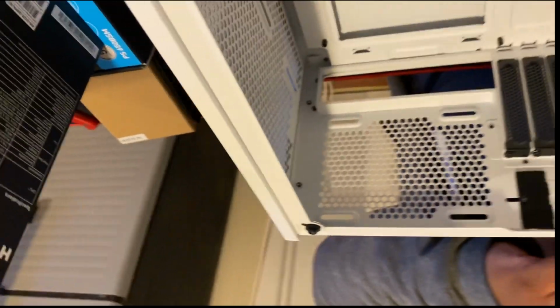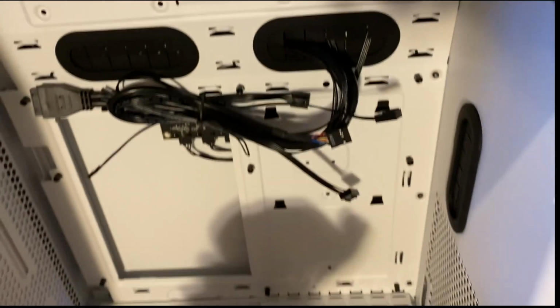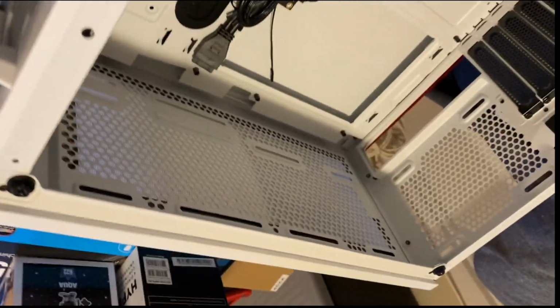So now you gotta clean up a bit, all right? And now we're gonna put 3 fans, 2 up here and 1 here. And these are gonna be exhaust fans because this is bringing the air in and these are gonna be blowing the air out.